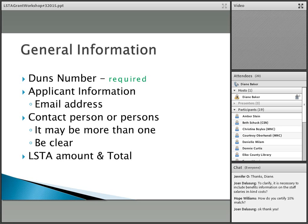And on that first page, you are going to be putting down the amount of federal funds, LSTA money, that you want, and the total cost of the project. That's where I mentioned earlier to make sure your costs match up across the grid, the narrative, and here on your first page. Persons served, your best estimate.